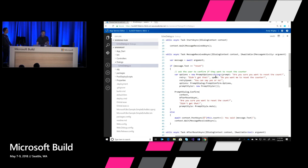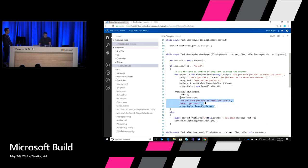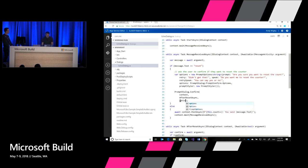And then we get onto the speech one. So this is for a speech client or a client that supports speech. It will actually speak out as well. Do you want me to reset the counter? And then again, there's a retry speak as if it didn't understand you. And then it's a prompt dialogue, a couple of options on there and a default styler. And to use that, well, we just use a different override of this where we can, instead of the options there, get rid of that. And instead, we plug in our options object. So now that's all set up for supporting speech as well.